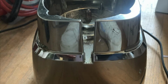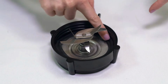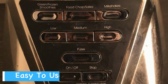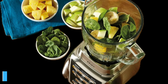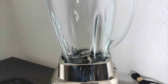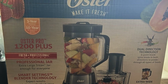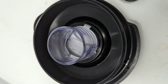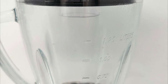So, the pros are the robust metal drive system, which is guaranteed for long-term durability. I also really like the pre-programmed settings that simplify your blending experience. The Oster Pro 1200 really has a professional feel to it, even though it's not as expensive as the 2 powerhouses that I'm about to show you. Finally, like many of the best plastic-free blenders, the Oster Pro 1200 comes with a thermal shock-resistant glass jar, which is really easy to clean as well.